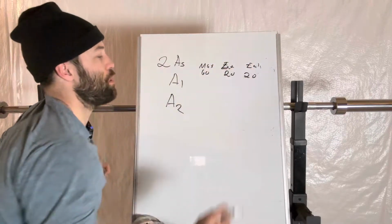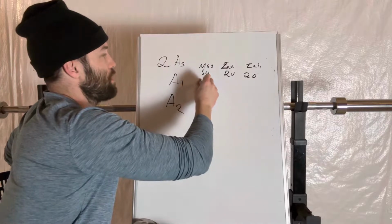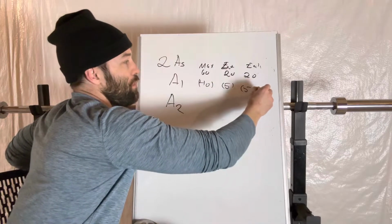And we're trying to see how many points they can get. This first athlete does a great job here. He has 40 out of max strength, but he only has 5 on late stage and 5 on early stage. So he's a total of 50.